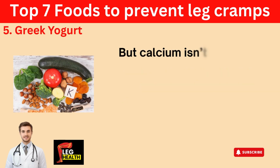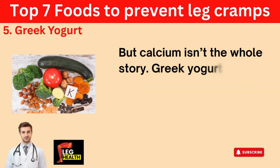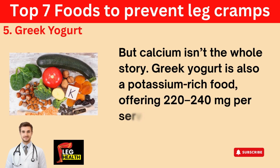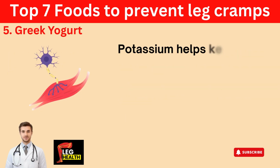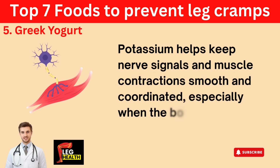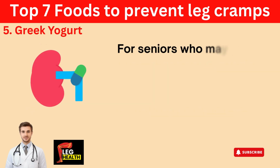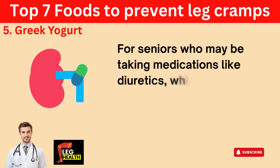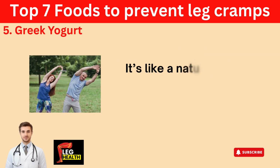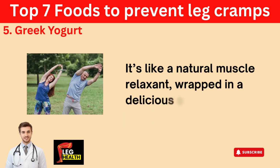But calcium isn't the whole story. Greek yogurt is also a potassium-rich food, offering 220 to 240 milligrams per serving. Potassium helps keep nerve signals and muscle contractions smooth and coordinated, especially when the body is at rest. For seniors who may be taking medications like diuretics, which flush out potassium, this can be life-changing. It's like a natural muscle relaxant, wrapped in a delicious spoonful.